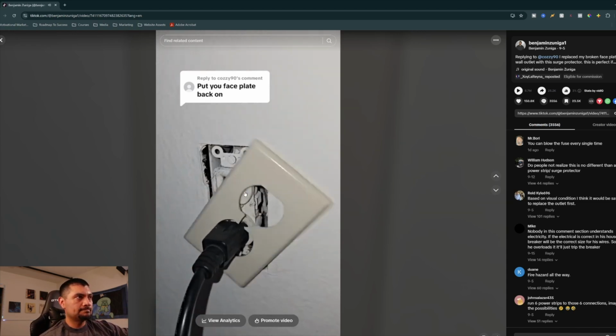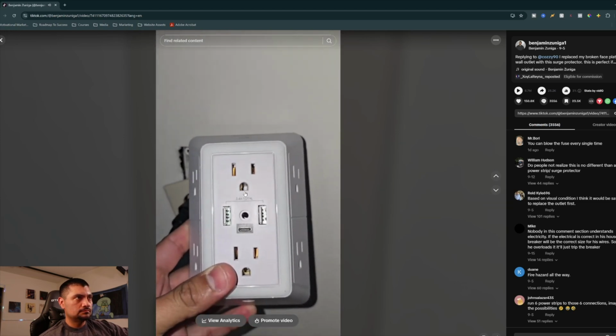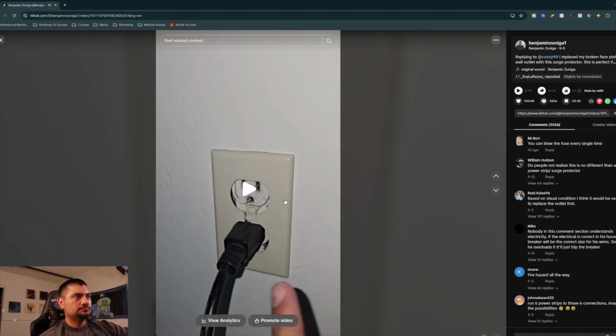Sadly, the faceplate on this broke off, and I was going to go to Home Depot and buy another one until I found this. And this right here is where I'm introducing the product that I'm actually promoting. It's a 6-in-1 multi-plug outlet. You just simply put it into your wall socket, and it turns a 2-wall outlet into 6. And that's basically what I explained in this video.